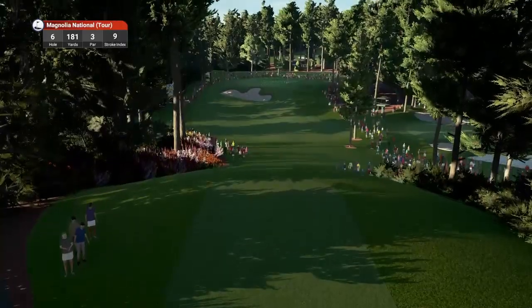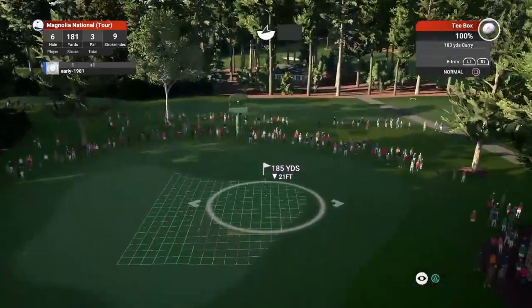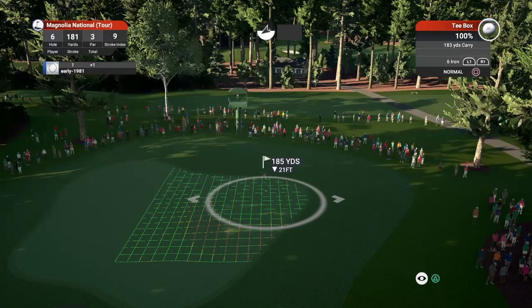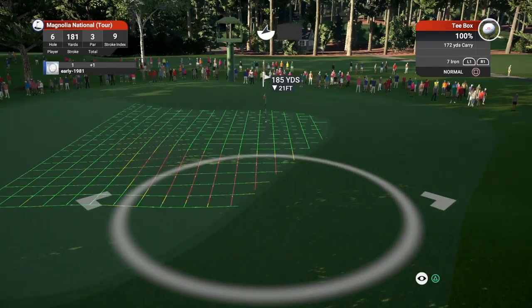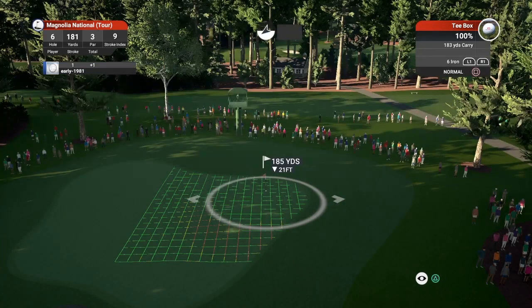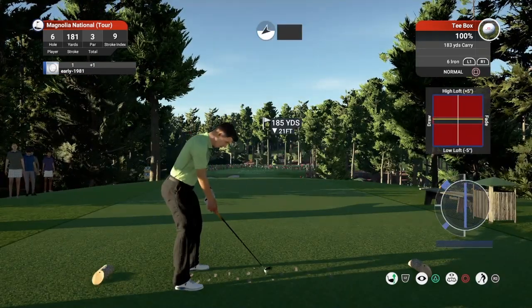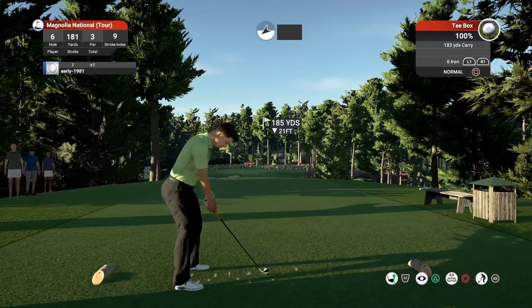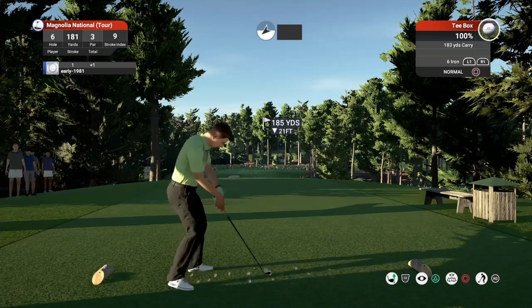If I could just finish level par or 1 under today in these tough wind conditions and the way I'm swinging, I'll be happy. So 185 yards, down 21 feet. Into that wind, I think I've got to stay with the 6-iron. Just going to loft this up a touch. Let the wind bring it round. And I've applied a touch of fade here just to counteract the wind.